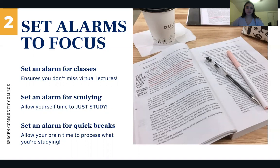And setting an alarm for classes is good, but you also want to set an alarm for studying. This is especially important because just because your class is over doesn't mean the rest of your day is over too. You have to study what you just went over. You have to have time for homework, right? And if you don't set an alarm and you just trust fully on your mind, then you're probably not going to do it because your mind can be like, hey, I could probably do this tomorrow.